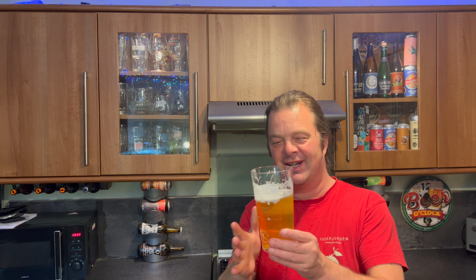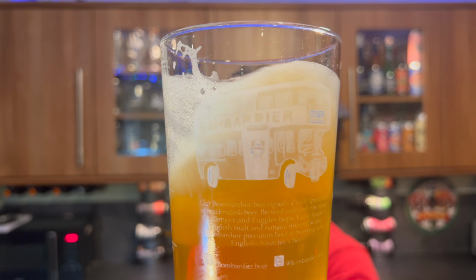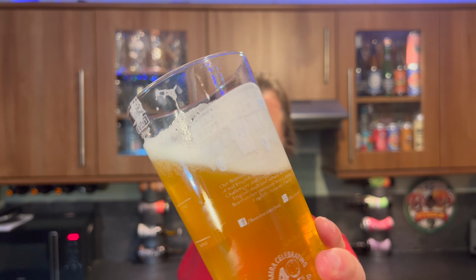With this lovely drink that's nicely chilled and very refreshing, it's still offering a really good balance. A lovely balance. Look at the lacing on the glass. Look at that lacing. Look at the beer as I swirl the beer around in the glass. Look at that.